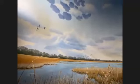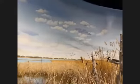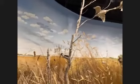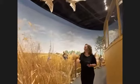All right, so this is the Delta Marsh, one of my favorite spots. I'm a Lake Manitoba girl through and through. Lake Winnipeg is okay, but Lake Manitoba is way better.